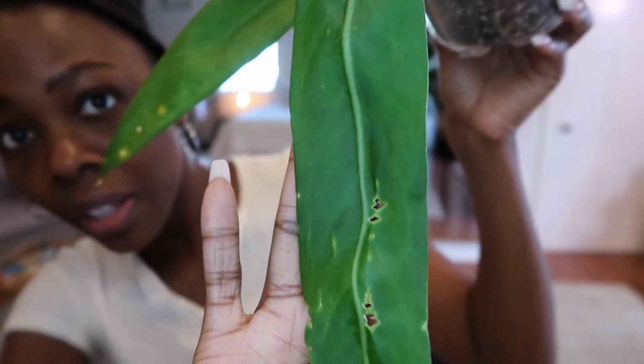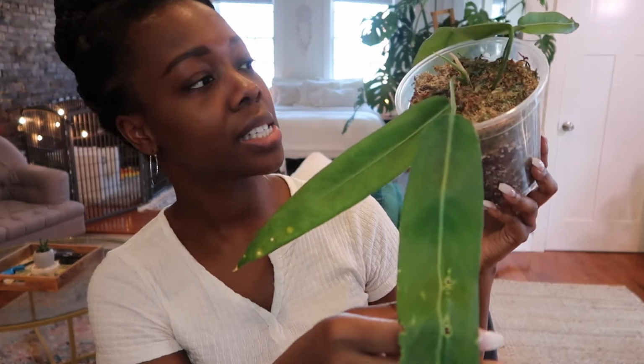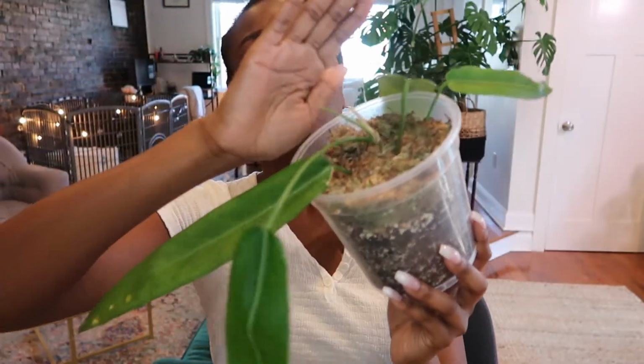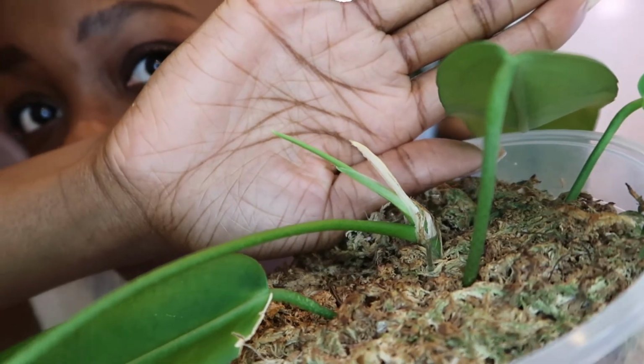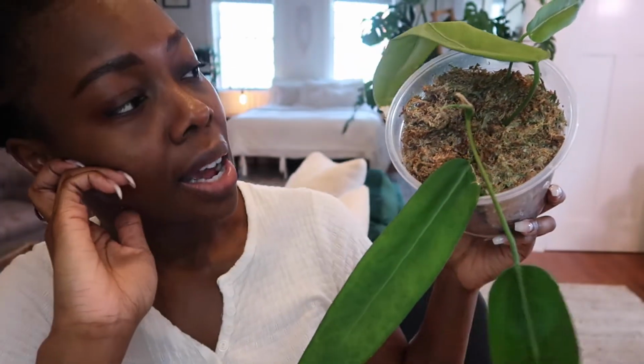So this leaf came out a little bit wonky. I'm not really sure what's going on. The plant is healthy by my assessment, so I don't really understand why that leaf came out that way, but the plant is doing fine, you know. It is what it is. Oh, and it looks like it actually is pushing out a new leaf right there, so that's exciting as well.